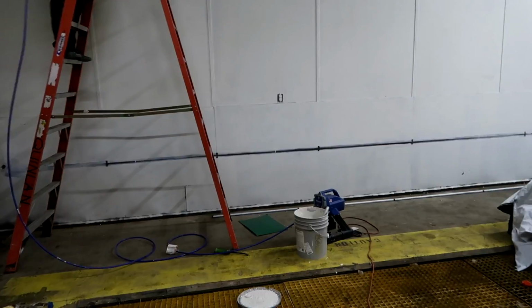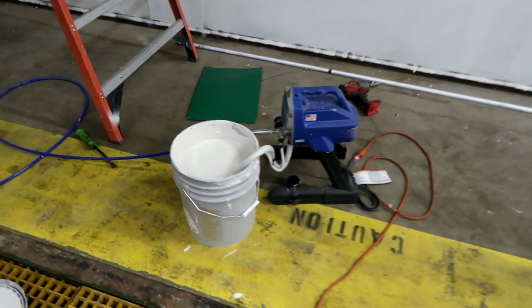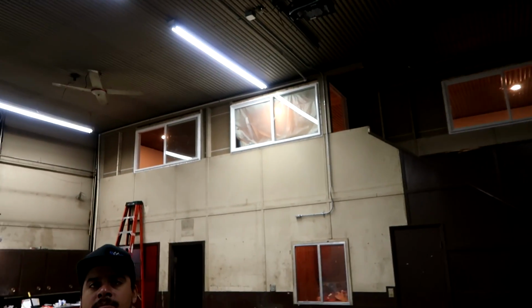Those are sick. All right, guys, so we're getting ready to start painting the walls. Pedro's up on the ladder right there. We got the little painter all set up with our bucket of paint. We're just using the same paint that we used for our upstairs. It's a really light gray. And we went ahead and got everything we don't need off the walls. There was a whole bunch of pipes that we didn't need.